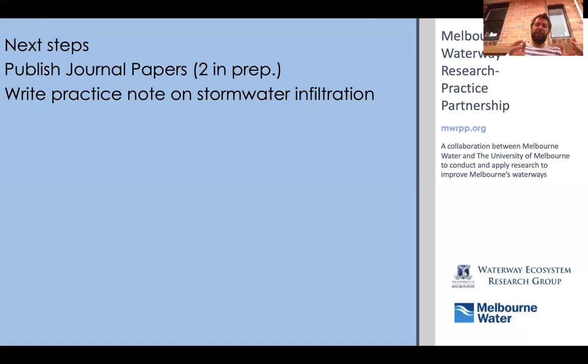So next steps on this project, as I said, it's pretty much a legacy project in that it's finished, and the plan is to write a couple of journal papers and submit them this year on the fate of infiltrated stormwater, both in terms of quantity and quality. And importantly for Melbourne Water, we've been promising for some time, and we certainly will do it, to write a practice note on stormwater infiltration based on our experience at Wicks Reserve. So again, coming back to the benefits for Melbourne Water, we'll be able to give guidance to Melbourne Water, to consultants, to industry on where the best place to infiltrate could be, how much, size of systems, etc.